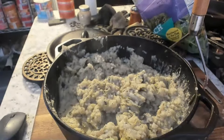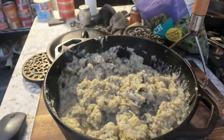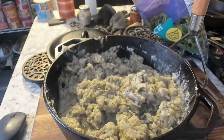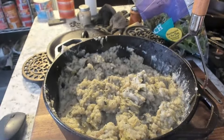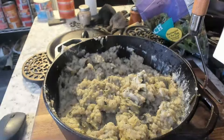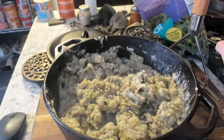So, not sure what I have for that. I may have to throw in a little bit more butter as quickly as I can. But nonetheless, again, the whole point of this tonight, of course, was to do some Halloween cauldron cooking because, I mean, that's what we have here.